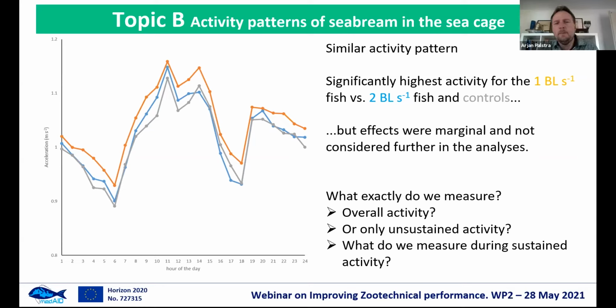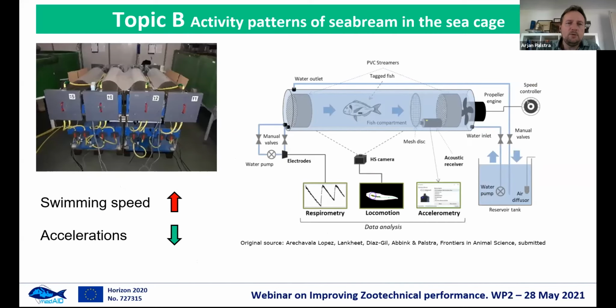in the analysis. We also wondered, what exactly do we measure? Acceleration is taken as a proxy for overall activity, but in fact you're measuring acceleration. So could it be that we only measure unsustained activity? What happens if these fish swim in a sustained manner, making their circles in the sea cage? What do you measure then? And we did a study on that, which goes a little bit outside of the MEDAID project, but I think it's interesting to interpret these results.